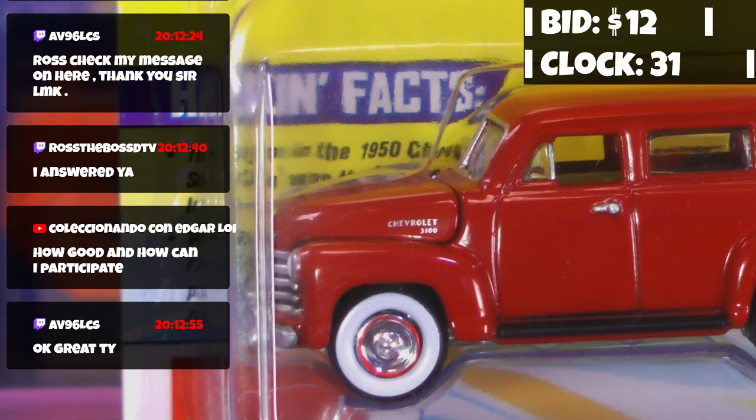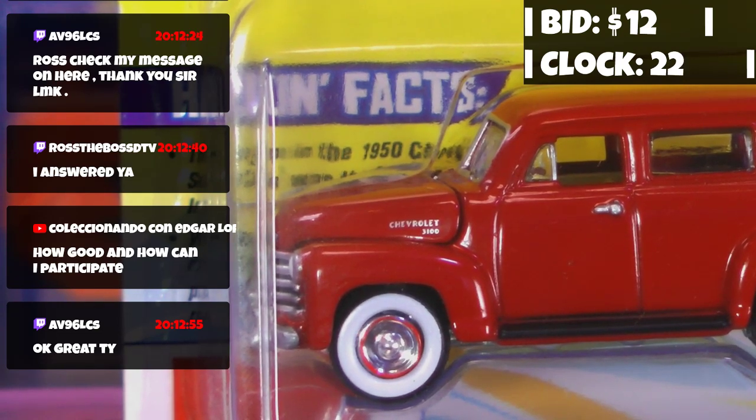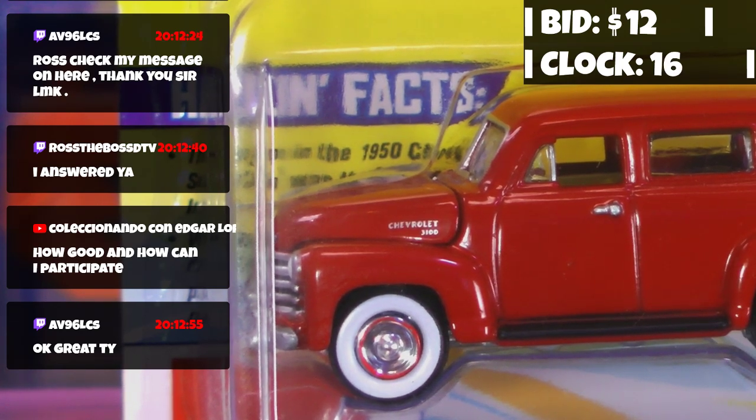Mr. Guteron, that's a brave Suburban. Who asks me every day about a Suburban? What do you guys say? Where's the Suburban? You're always asking about Suburbans. Holy moly. Check it out. We got a 12. 20 seconds. I love racing. I love this racing game, my friends. Night at the races at Diecast TV Speedway.